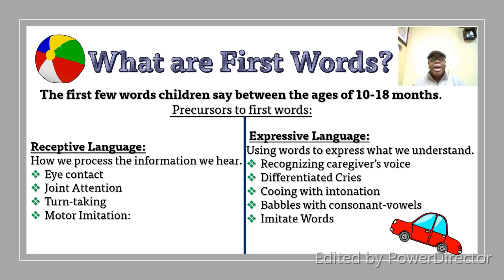And then from there is the expressive language. Now this is just the use of words to express what we understand in our head. And let me just say this, children cannot give us what they don't have up here. So whatever they are hearing and processing, they need to be holding on to it so that they can give it back to us in words later on.